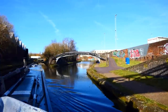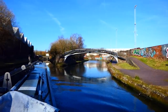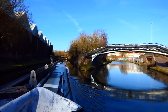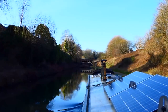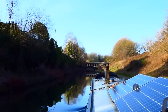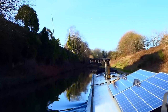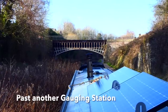So on the right hand side, that is called the old main line. But we are going to go on the new main line. You can go down the old main line. I think there's some sort of engineering works or something further down at the moment. So just ahead of us, that beautiful structure is the aqueduct that is on the engine arm. So if you go on the engine arm, which is the old part of the canal, then you travel over the main line, which we are on.